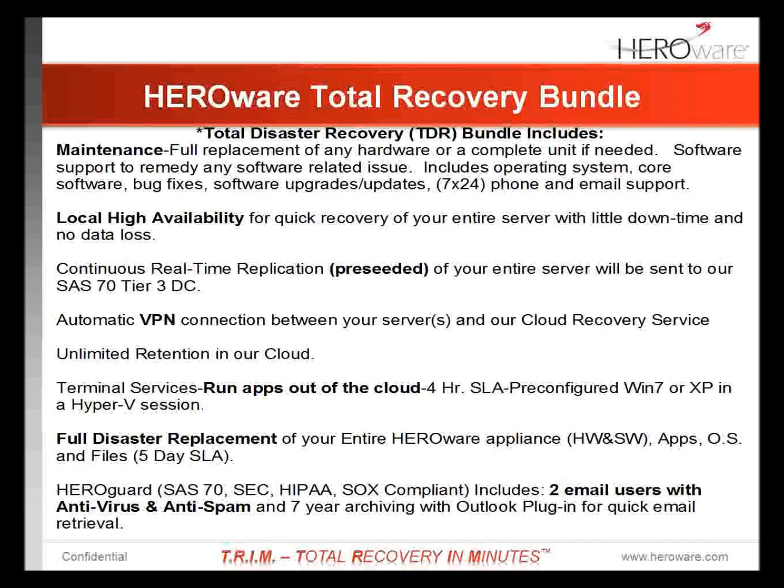The key to this thing is they have not gone out of business. You save the business from going out of business. And this is the way you need to sell it. You are the true lifesaver. You saved them. You saved the day. We use the word hero, HEROware. HEROware with you, Mr. Partner, have saved the day for your customers.